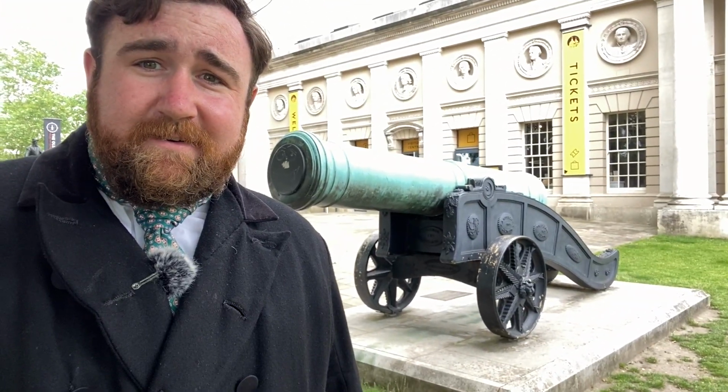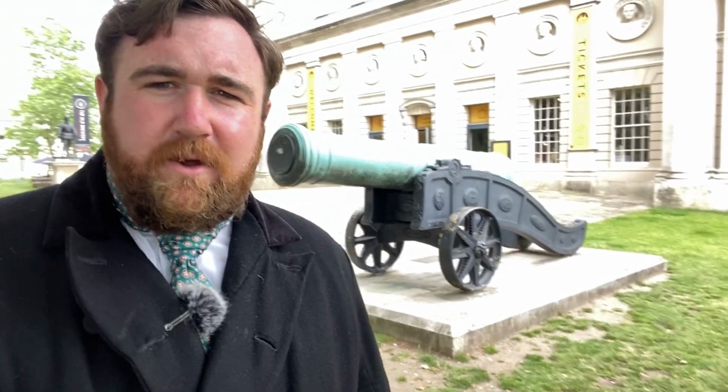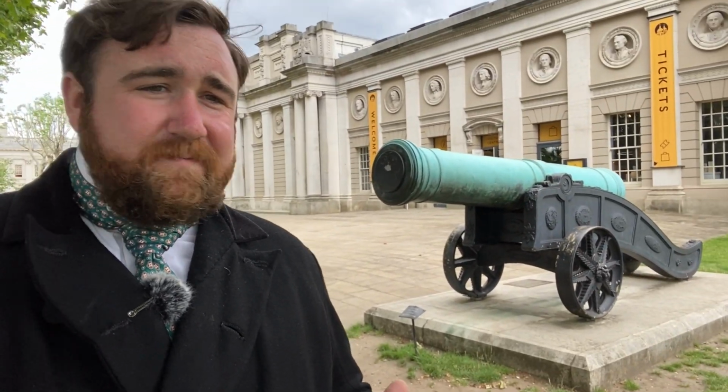It's a cannon. We are here to talk about another Dardanelles gun, but this isn't the giant Dardanelles gun. This is just simply known as the Turkish gun here. But we can tell a lot about naval history and geopolitical history in general just from this gun.